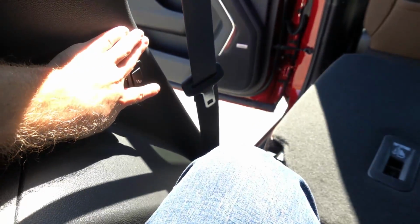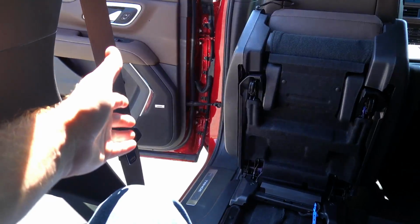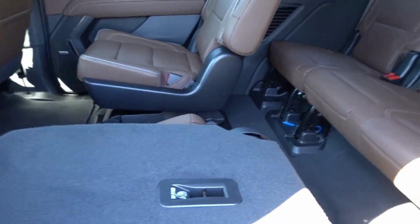And you do have your power release here. So if you need to exit or fold the vehicle, power release just like that. Makes it super easy to get in and out of the third row of the Tahoe, or just to get the seat out of the way. So we'll go ahead and put the seat back to its standard position.